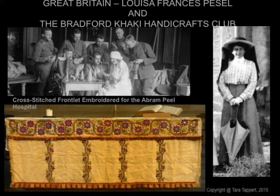In addition to the Lord Roberts Memorial Workshop in Bradford, there was also embroidery work created by shell-shocked soldiers who attended classes at the Bradford Khaki Handicraft Club while convalescing at the Abram Peel Hospital, a military establishment for neurological disorders. Under the guidance of noted embroidery teacher Louisa Frances Pissell, hospitalized soldiers provided the khaki club a cross-stitch frontlet made at the khaki club in the autumn of 1918 for use at services in the Abram Peel Hospital Chapel.